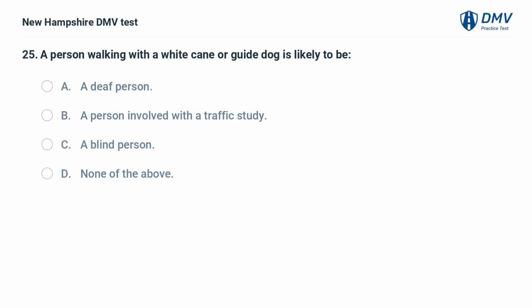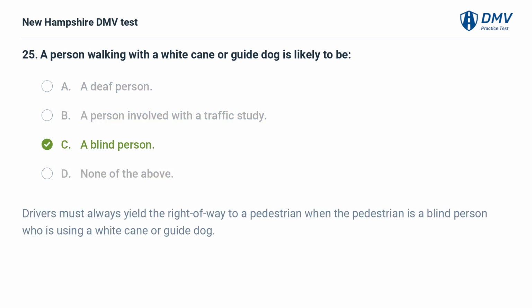A person walking with a white cane or guide dog is likely to be: A. A deaf person. B. A person involved with a traffic study. C. A blind person. D. None of the above. C. A blind person. Drivers must always yield the right-of-way to a pedestrian when the pedestrian is a blind person who is using a white cane or guide dog.